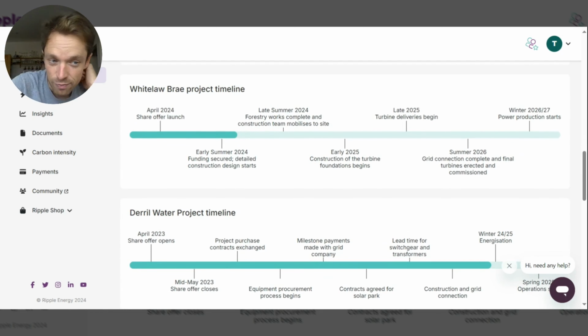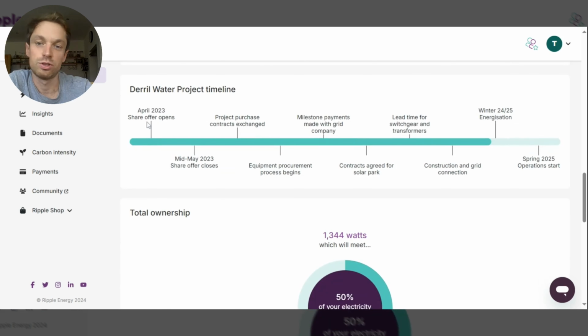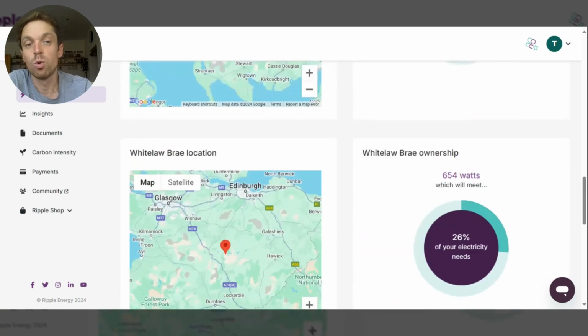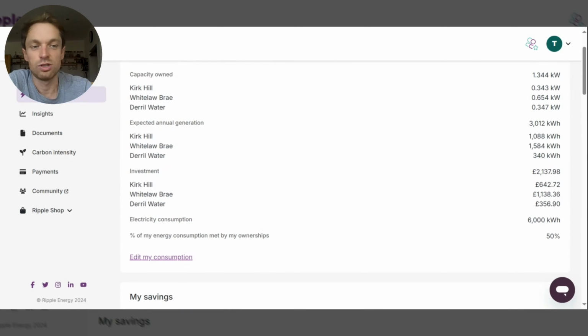So the two other projects that I've joined are the Whitelaw Bray wind farm, where I started investing in April, and which will start generating in 2 years' time. So it's a long way away before we start to get savings from that. And the Derry Water one, where I purchased some stuff in April, May 2023, looks like it might start generating in the next 6 months, which would be great. Derry Water is another 6% of our electricity needs, so just over a quarter of our annual electricity demand will be generated at these two sites when that comes online. So maybe about 1,500 kilowatt hours a year.